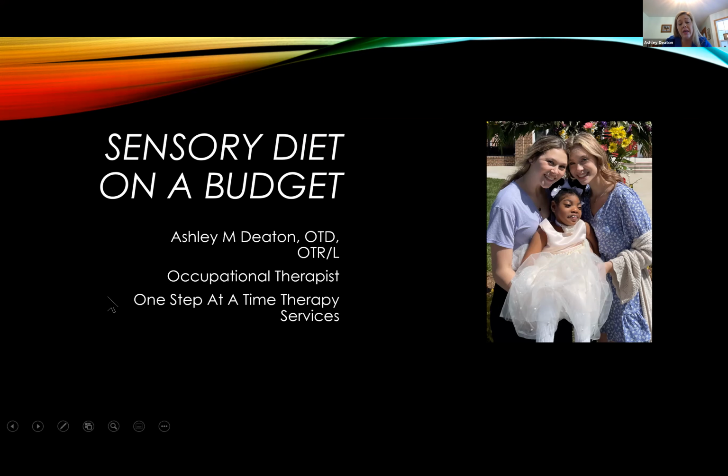I'm Ashley Deaton. I'm an occupational therapist. I've been an occupational therapist for 22 years. I'm the co-owner of One Step at a Time Therapy Services, and we're based here in Rowan County, but we cover about 8 counties in the Piedmont. We have about 40 therapists that work for us. One Step is 14 years old this year. Kathy Bailey and I started that company back in 2007.